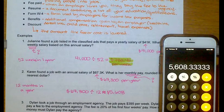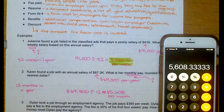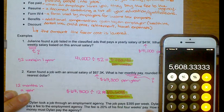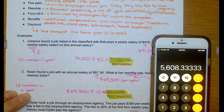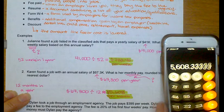Okay, and this is per month, right? We divided by 12. There's 12 months in 1 year. We rounded it to the nearest dollar because that's what the instructions said. If it had asked for to the nearest cent, I would have left it at 33 cents. But it didn't. It asked for the nearest dollar. So I'm going to go ahead and round to the nearest dollar.